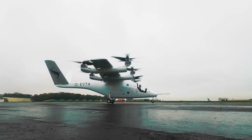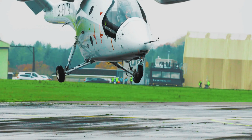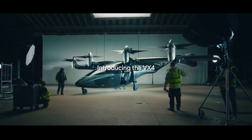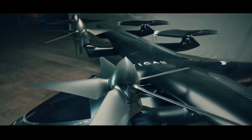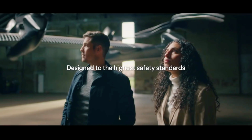It's unclear how long it will take before the Vertical VTOL is ready for duty, but when it is, it will carry up to 4 people plus the pilot on regional routes. The carbon fiber composite electric VTOL will use 8 tilt-shift propellers to move through the air at speeds of up to 150 miles per hour and for distances of up to 100 miles.